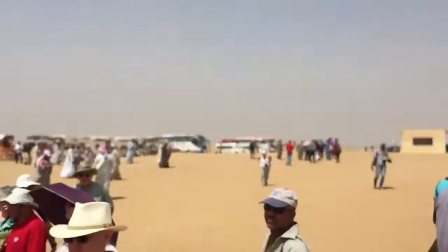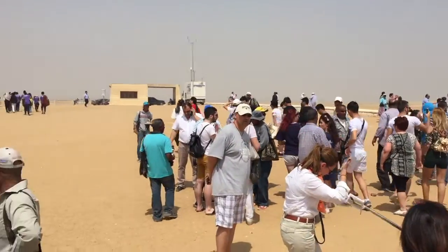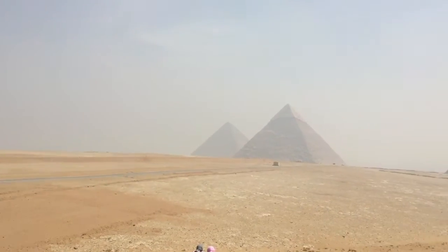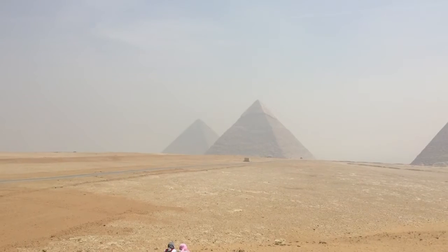So I found the tourist pit of the Giza Plateau. You've got people everywhere. Everyone gathering because you get a nice panoramic view of the Giza Plateau. Great Pyramid of Khufu is the one off in the background.